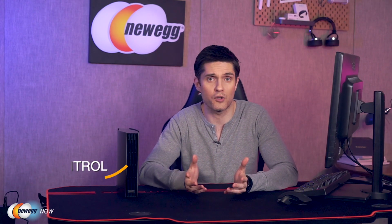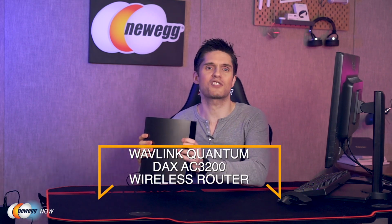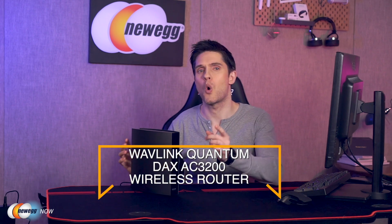It has some security features built in as well, including parental controls, which ensure your online experience is safe and secure for the kiddies. It also has malicious site blocking and remote access. Finally, the integrated heatsink ensures fast heat dissipation to prolong the router's lifespan. It comes with an easy setup assistant with multi-language support and provides a quick and hassle-free installation for your home or office. Okay, that's the WAVLINK Quantum DAX AC3200 Wireless Router.